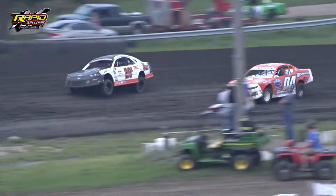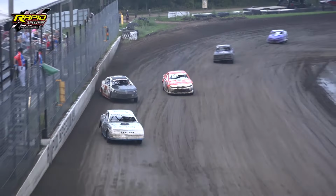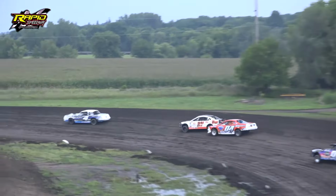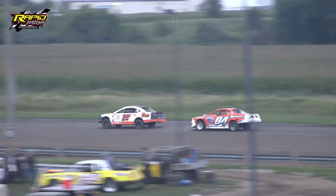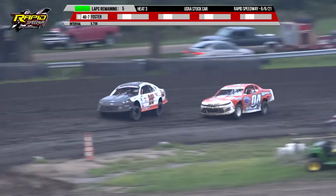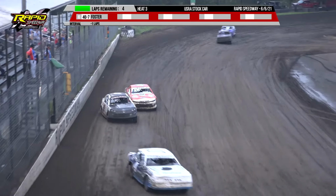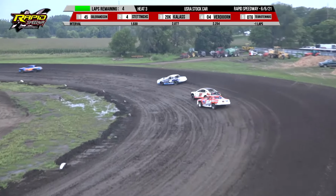Third and final heat race for the Precision Auto Body USRA stock cars. Gulbranson with the lead. Stetniks in second. Callis running third. Verdorn fourth. DeGrotenhuis fifth, and Jacob Foster rounding out the field for this third and final heat race for the USRA stock cars. Brad DeGrotenhuis down low in turn number 4. Jacob Foster will close the gap in his 46.7.